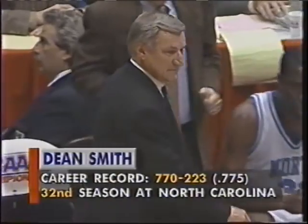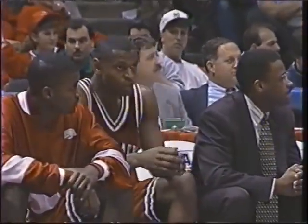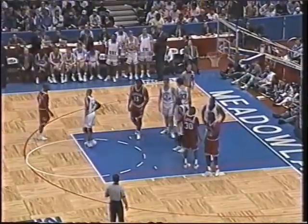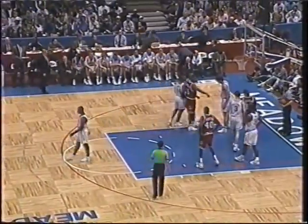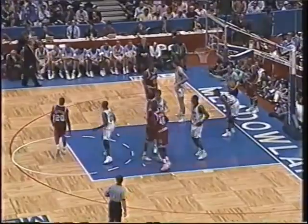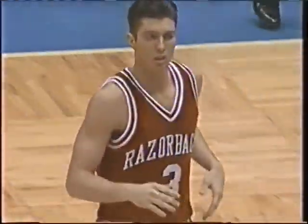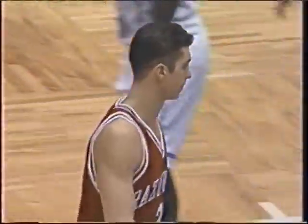How about that record? Second leading winning coach all time now. He passed Henry Iba earlier this season. Trails only Adolph Rupp. And of course, the thorn about which Dean is tired of being reminded is the one NCAA championship that came in '82. But this is their 13th consecutive year in the round of 16 in the NCAA tournament. Here's Warren Lynn, number 3, checking in for the Razorbacks now.